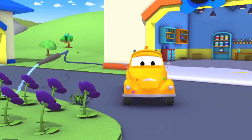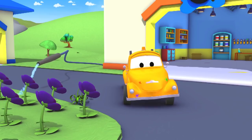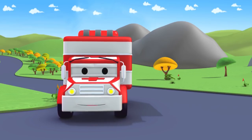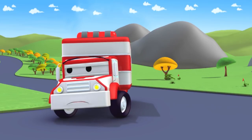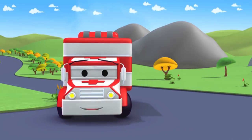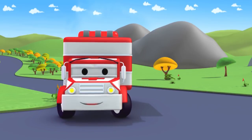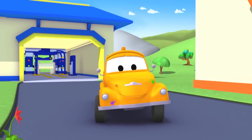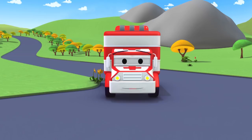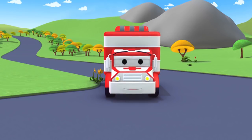Hey there, Tom. Amber's here for a makeover. Good point, Tom. Amber, do you know what you'd like to be turned into? A beautiful cow? Is there even such a thing? Okay, Amber. Follow Tom to his paint shop.